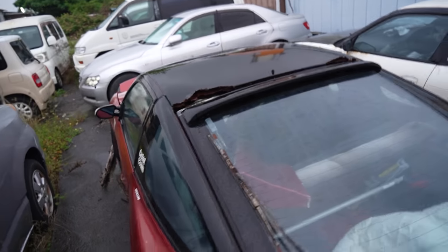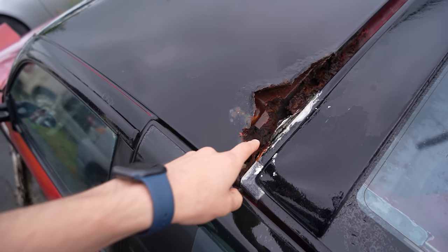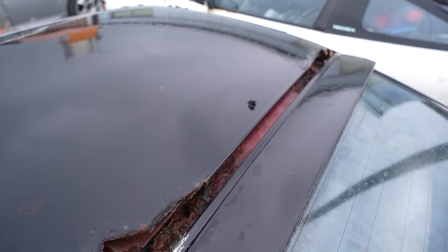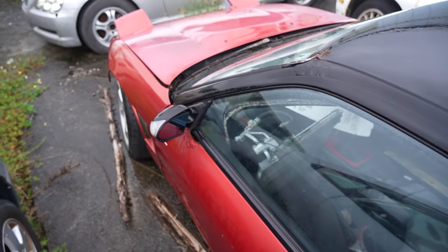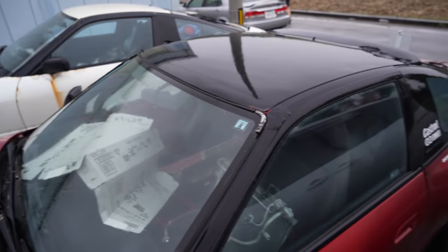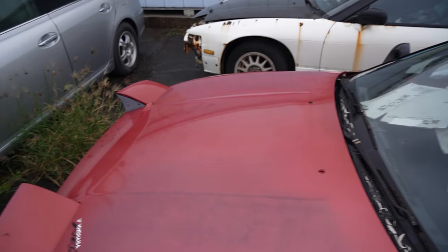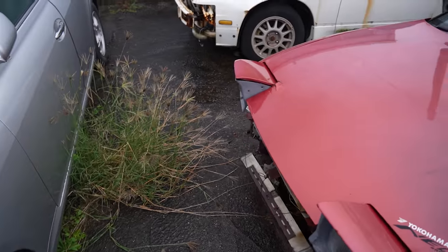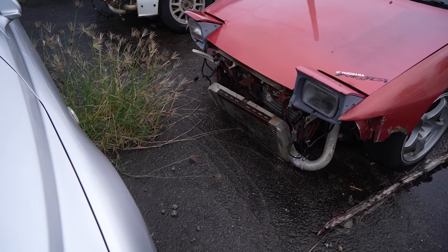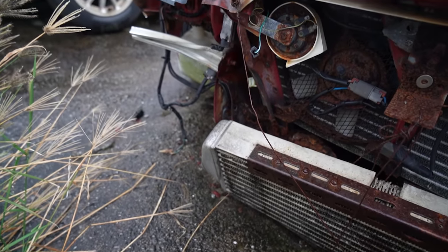Yeah, these aren't in any better condition too. Where the hinge is just completely fallen apart in the roof there. Man, I had never seen anything like that before. Like, there's rust and then there's Okinawa rust. That's an entirely different level. Whoa. I've never seen the front members just rust and fall apart like that. That's so crazy to me to see.